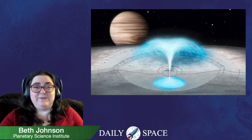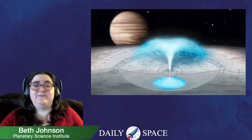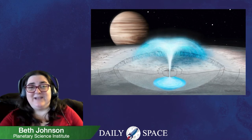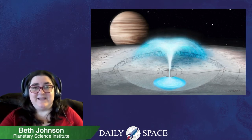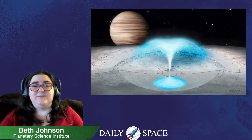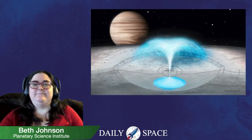Fascinatingly, the model also shows that these pockets of water, which contain more brine than the subsurface ocean due to mixing with the material from the impacts, can actually move sideways under the ice. In the case of the crater, a pocket moved, and when it reached the shallower center of the crater, the pressure from the surface ice decreased substantially, and whoosh, eruption.